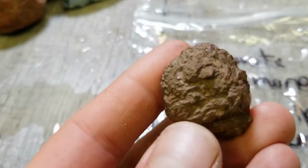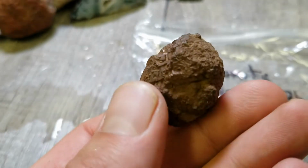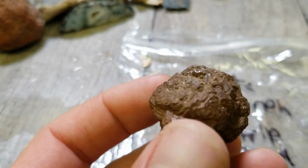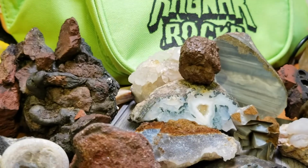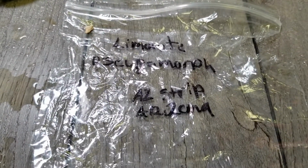So what we got here is Limonite Pseudomorph from Arizona Strip, Arizona. And when I looked at this really close, there are so many freaking points on this. It almost seems like iron. It's freaking heavy. This is cool. Dude, this is going with the weirdo pile for sure. Sit up on top of that turtle right under Ragnar. Yeah, dude. Thank you. I'm gonna have to keep that. Now I got this video that lets me know that's what that is.